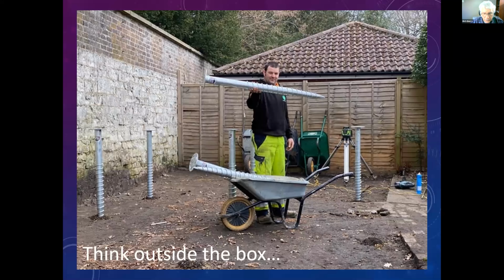I'll just say, this looks like a joke, but they're not. These came from a British guy who said they sell these things in the UK, and I suspect you can get them in the United States, and they're ground screws. They come in with a machine and they screw these things into the ground, and you can see they go about 1 meter deep. So if you bolt onto that thing, your building will fall apart before the ground screws come out of the ground.